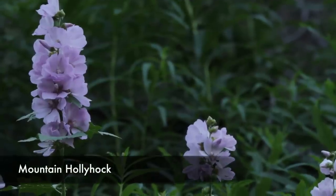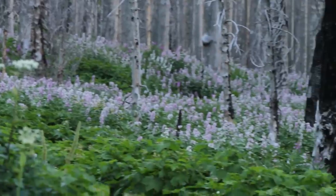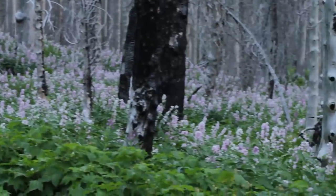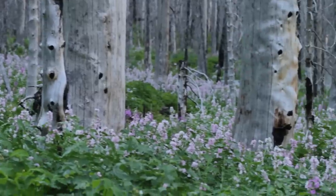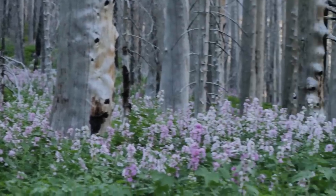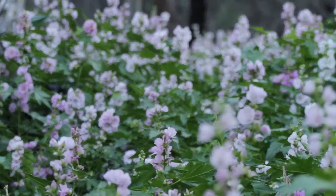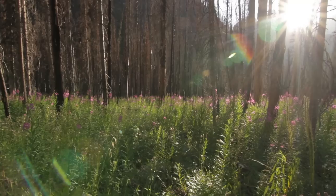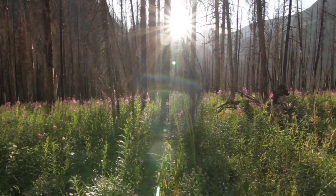But there is just this section that was just crazy filled with hollyhock blossoms. And I just really, really loved it. And trying to capture it with my camera, if you think it's pretty, then awesome, but I'm telling you, it was better than that, I guarantee you. And that kind of gave way to some more fireweed. And the fireweed I really experienced later on.